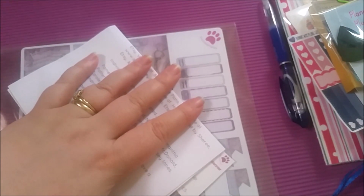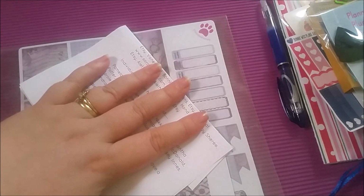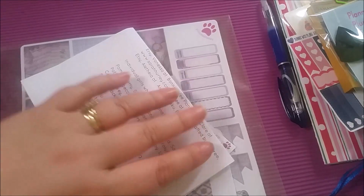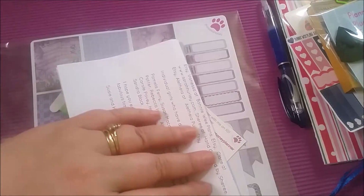So that was the goodie bag from Scotland's Planner Girls Meetup. It was absolutely amazing. Susie and Hayley, you've really outdone yourself. You can check Hayley's channel out, Plan with Hayley. Don't think Susie has a channel, but she's awesome anyway. So thank you very much, girls, and thanks to everybody that donated. These were absolutely amazing and I cannot wait for the next meetup.